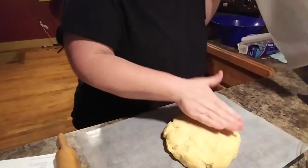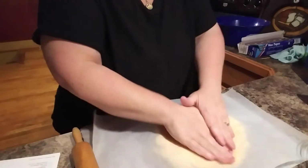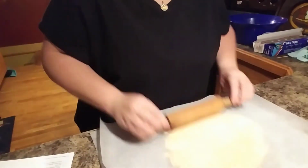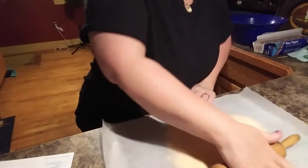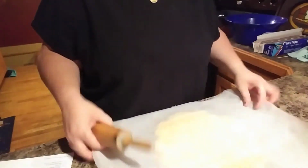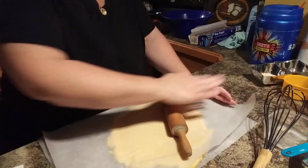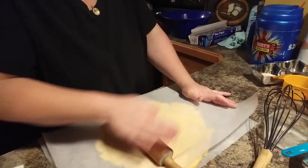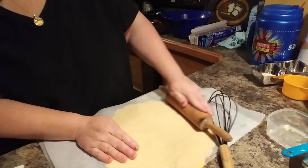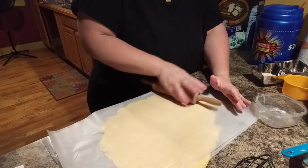Okay, so what I'm going to do is I'm going to roll this out. I'm going to try and push it down as much as I can. This is already surprising me, guys, because it looks good. And my little bitty rolling pin. Alright, now we're going to take this out of here so we can roll this out here. Let me get you down here so you can see. Ooh, getting some off of the paper. So, it's going to say roll out to about 9 by 12 inches. So we're going to try and see what we can get here.